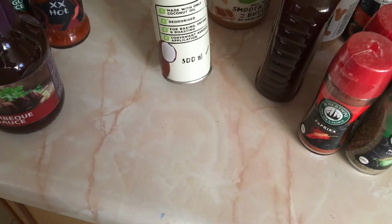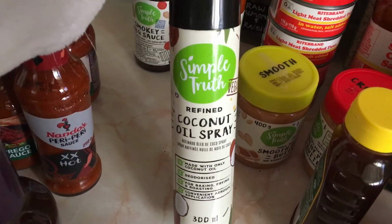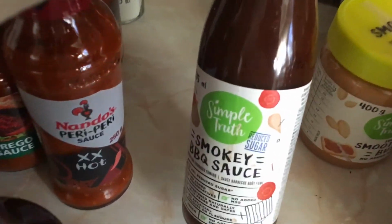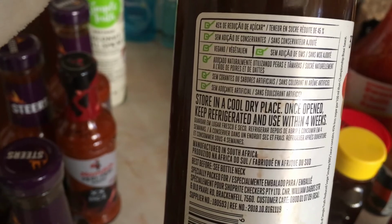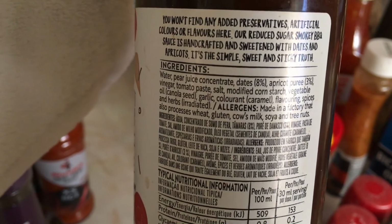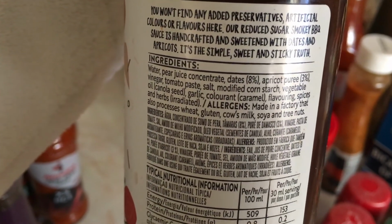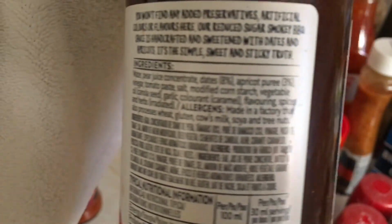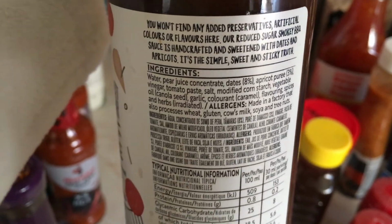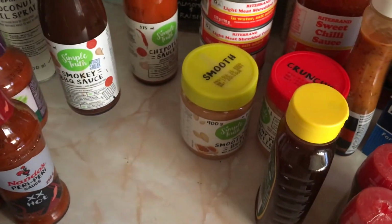So I got this coconut oil spray from Simple Truth. This brand is really good. I also got the barbecue sauce. I'm actually gonna try this for the first time. It says reduced sugar, but on the ingredients list I actually cannot find any sugar. I don't know where the sugar is coming from, because it says reduced sugar. Unless it's referring to natural sugar, which is reduced in this case, but that's good.